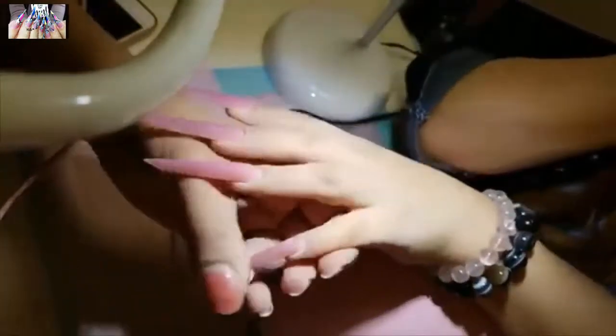Beautiful. And the color that we use today is bubblegum pink. Can't wait to see the design. I know. I'm so excited for all the dopeness in the bling.